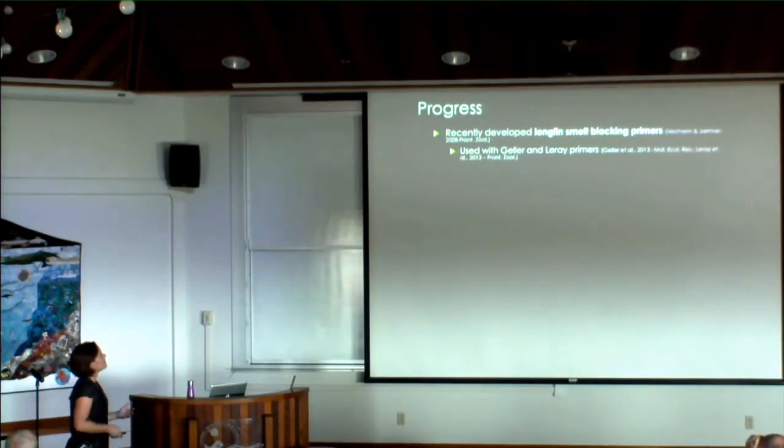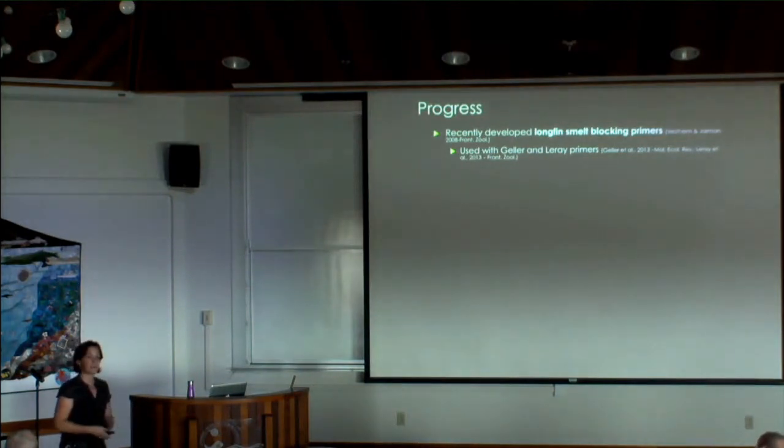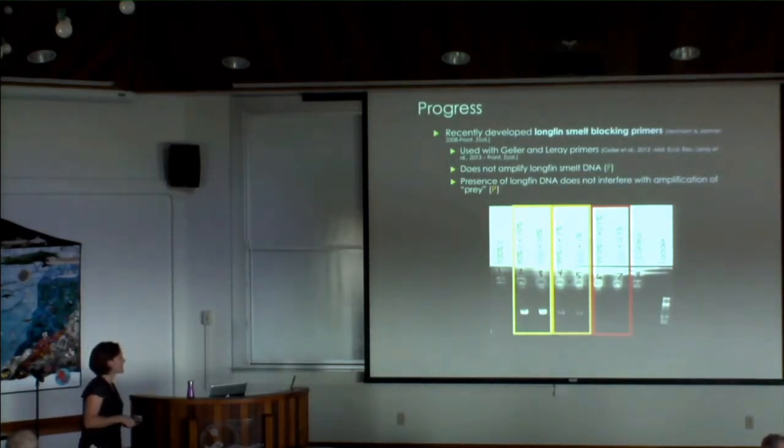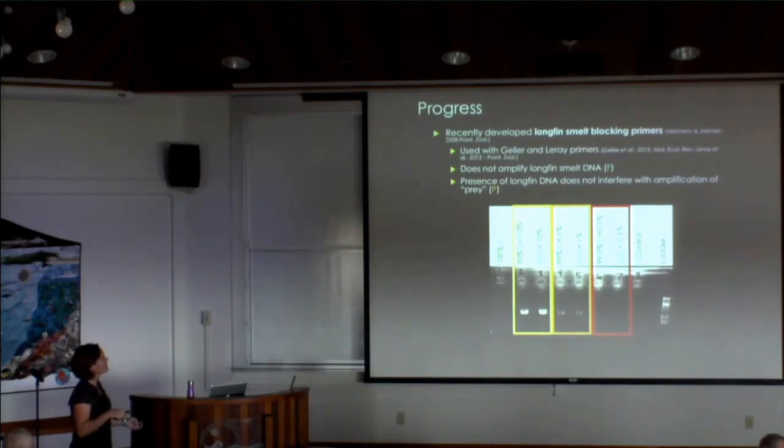And so I did that, and I was able to successfully develop longfin smelt blocking primers that do not amplify longfin smelt DNA. This is a lovely picture of a gel that just sort of illustrates that they seem to be working. So this is 100% fish. There's no amplification of that. And then various mixes of either fish and prey or water and prey, just to show that the blocking primer is not interfering with amplification of the prey DNA. And the prey DNA is just mixed zooplankton samples that I had and extracted.